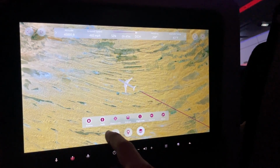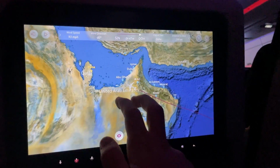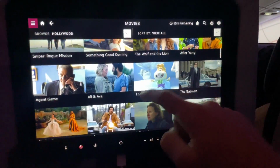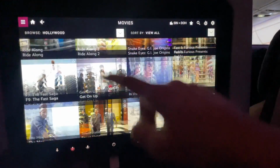With all this content and a great interactive moving map on a very reactive modern touchscreen, I have nothing but high marks to give Qatar Airways in-flight entertainment system. It's certainly up there with Singapore Airlines Krisworld and Emirates ICE systems as some of the best in the sky.